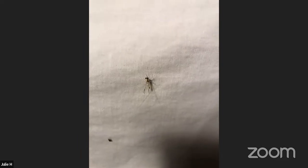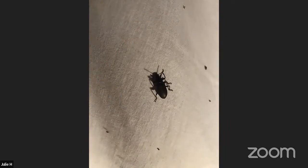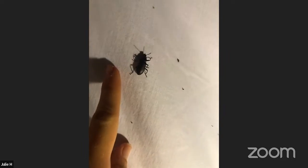And then I had, oh yeah, the beetle. It's right there. It came up as a mealworm beetle. Does that sound right, Chris? It looks similar to a mealworm beetle, at least. I mean, there's a whole bunch of species in that group. Pretty big.